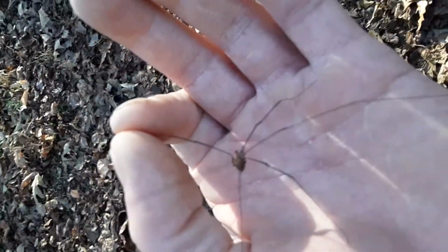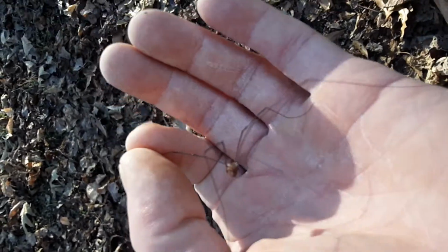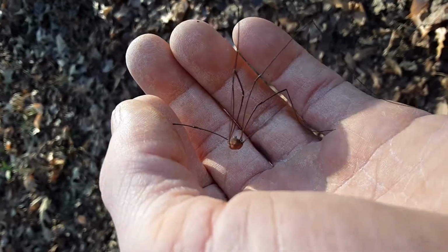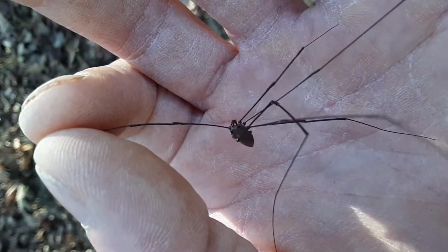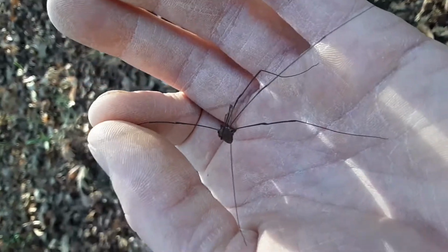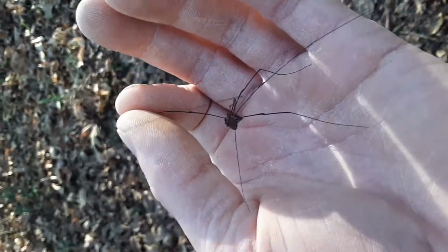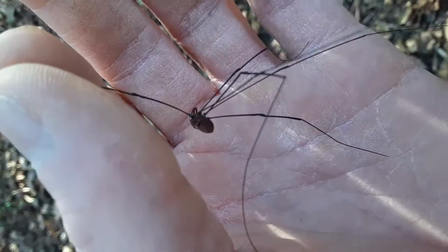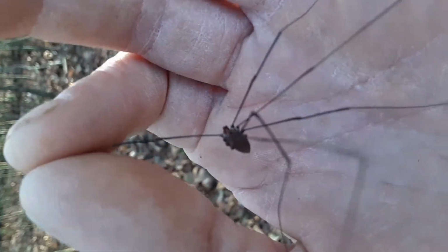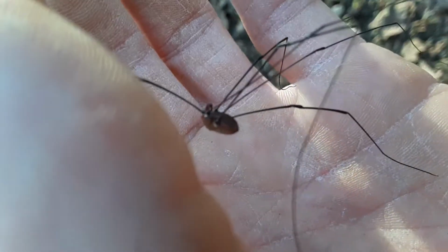People always ask me, Rob, is a daddy long legs the most poisonous spider in the world? First of all, we don't say poisonous, we say venomous. And secondly, this is not a spider. It looks like a spider because it has eight legs like a spider, but it doesn't have the parts of a spider. It only has one part, this little disc-looking body.